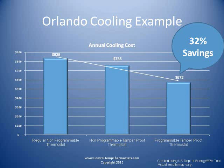Now, let's take a look at an example of potential energy savings in a warm climate. In this example, we use the same Department of Energy and EPA tool to calculate the potential energy savings for a home in Orlando. Assuming the tenant keeps their home at a constant 74 degrees, the annual cooling cost would be $835. If you used a non-programmable tamper-proof thermostat to limit the temperature to a constant 76 degrees, the annual cooling cost would be $755. Finally, if you were to use a programmable tamper-proof thermostat that held the temperature at 78 degrees while the tenants were home and raising it to 82 degrees at night and during the weekdays while they're at work, the annual cooling cost would drop $263 to $572 annually, or a savings of 32%.